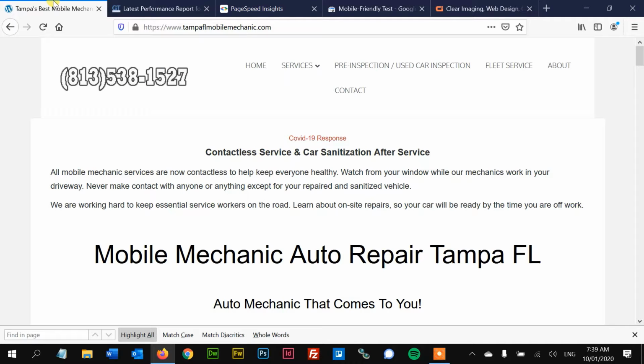Today we're looking at a site, Tampa FL Mobile Mechanic, and we're going to see why Google loves this website and why it's #1 for the search term mechanic Tampa.